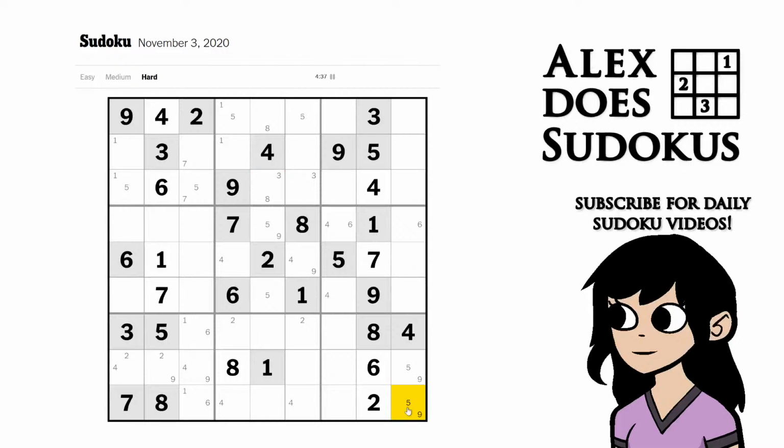So finally, 9s. I've got a pair of 9s there. That is probably going to be quite useful. In fact, I can resolve this because I've got a pointed pair of 9s there. So this 5-9 pair can be resolved anyway. Now, that leaves me a pair of 1s here because I've got a triple on this cage now. So it's 1s, 3s, and 7s.